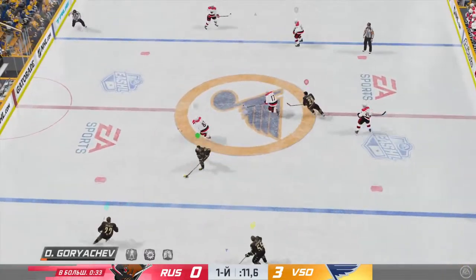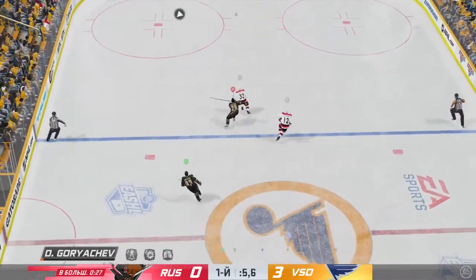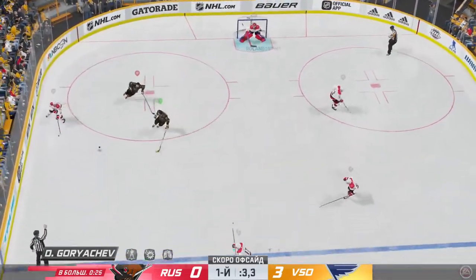Puck is dropped and we are back underway. Trying to clear the zone. And clearing attempt is a big success on that play.